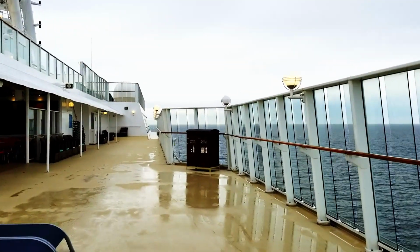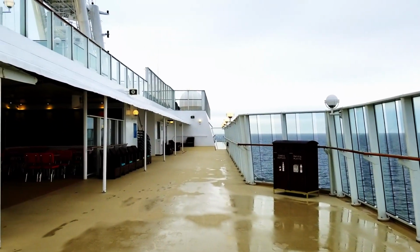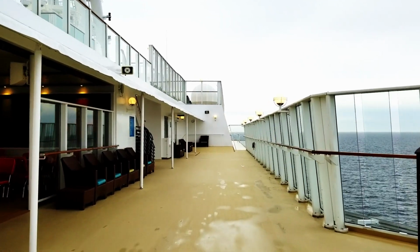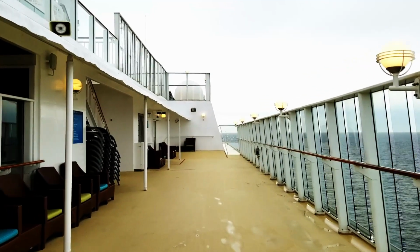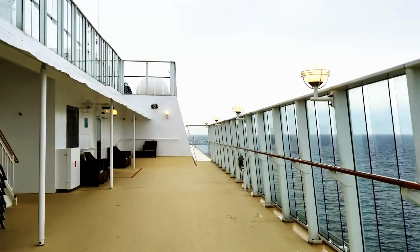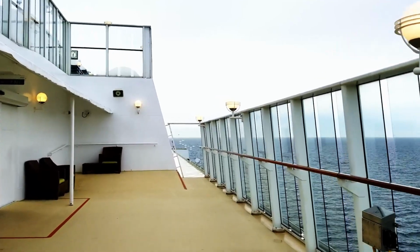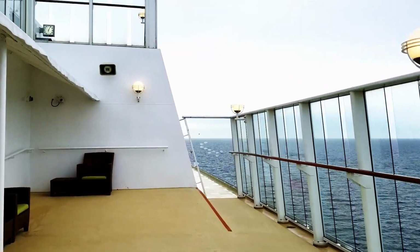So on the left side there, now we're passing the Pit Stop. It is a smoking area, a bar, and they have some food up there as well. We're going to continue all the way forward to an entrance up here in just a minute. You can't go all the way around on deck 13. It runs into the very front of the ship. We have the Spinnaker Lounge. And we're going to go in through this door here. In just a second, we'll go in.